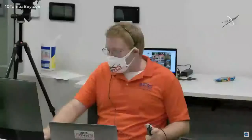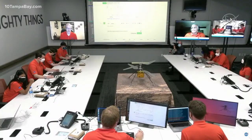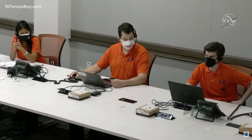This is downlink. We have successfully ingested 1 hertz data. Confirming that we have helicopter data products, helicopter telemetry, helicopter events. Confirming helicopter file listing. Confirming expected boot counts. This is downlink, confirming battery data has been received. Battery data looks healthy. Rotor motors appear healthy. Swashplate servos appear healthy. Overall actuators appear healthy.